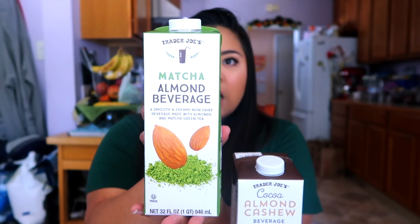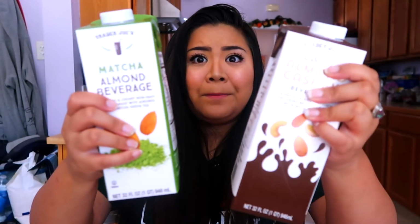And they also have a matcha almond beverage. And guys, if you're a matcha fan or a matcha latte fan, this is so good. Of course, you could drink these by themselves with some ice or chilled, or you could even warm them up if you want them warm. I like to add them in smoothies, like my cocoa protein banana one. I like to add it into an avocado protein smoothie and add a little matcha for that caffeine. It's so delicious. Go out and buy these, not all of them, save some for me, but buy these.